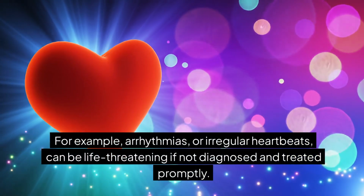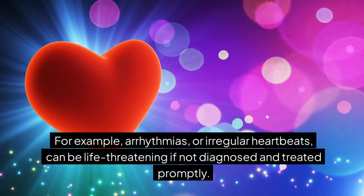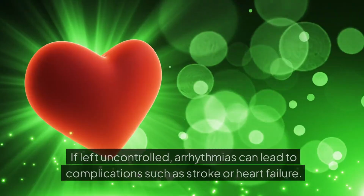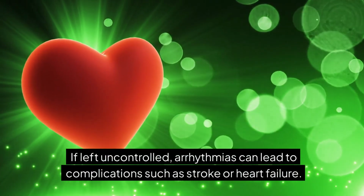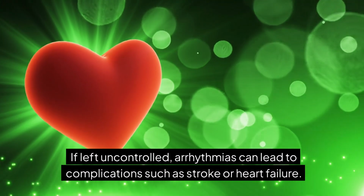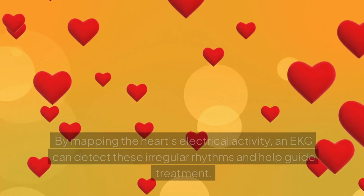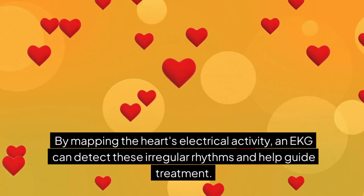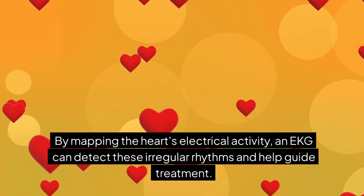For example, arrhythmias, or irregular heartbeats, can be life-threatening if not diagnosed and treated promptly. If left uncontrolled, arrhythmias can lead to complications such as stroke or heart failure. By mapping the heart's electrical activity, an EKG can detect these irregular rhythms and help guide treatment.